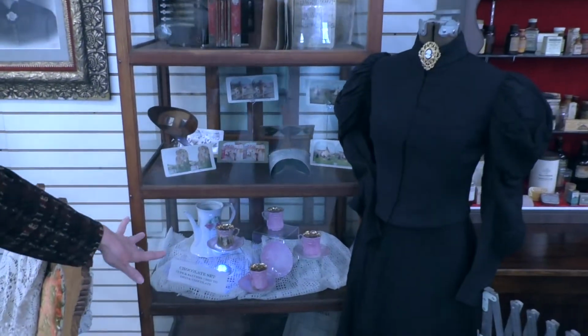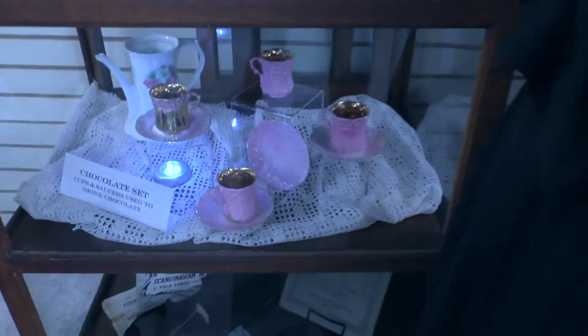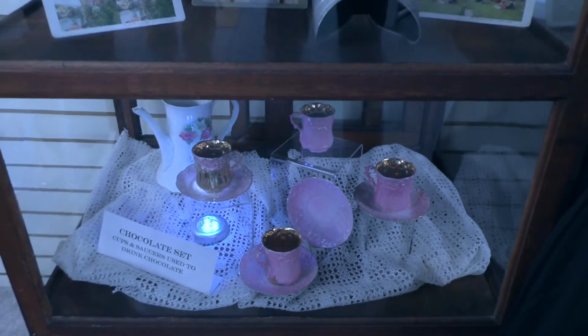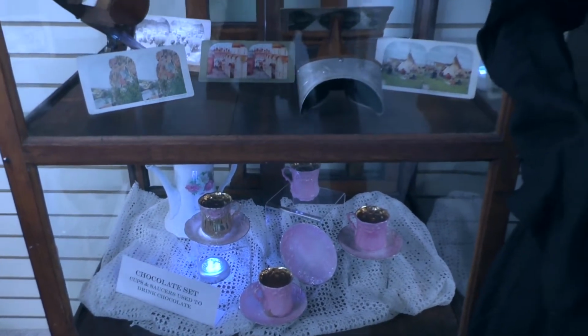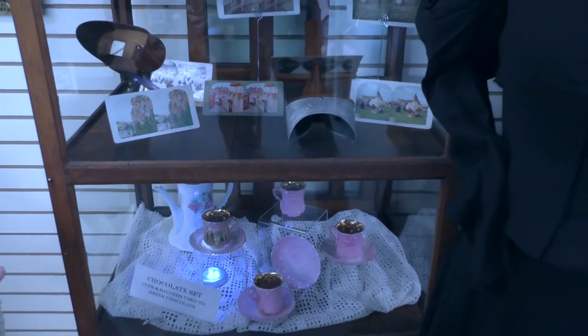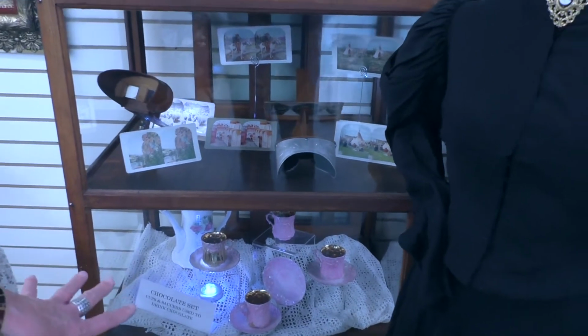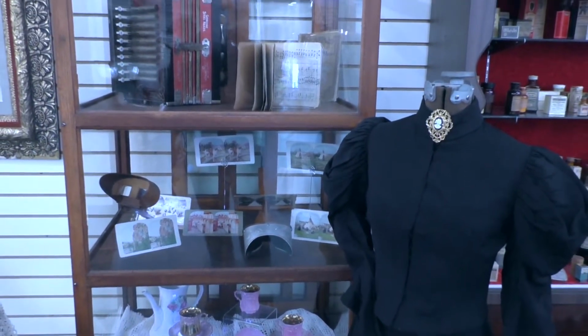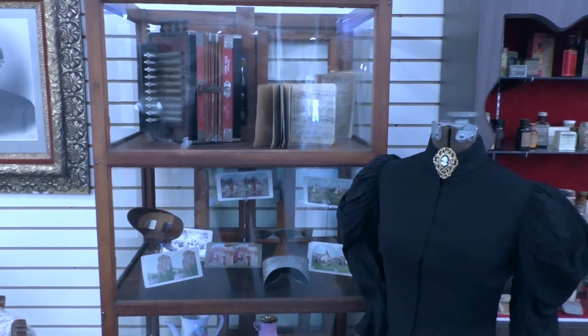Some of these items are from our collection. This chocolate set, for example, was owned by Ruth Edelstein, who was from North Branch. Her family lived there and she grew up there. She became an actress in Hollywood, and this is her chocolate set. So there's kind of interesting history in all of these artifacts.